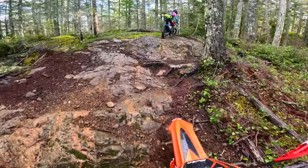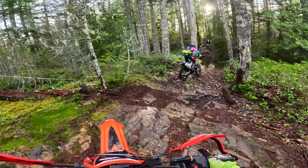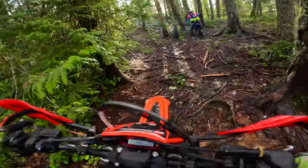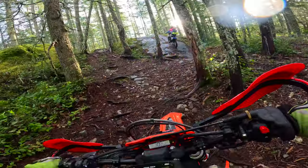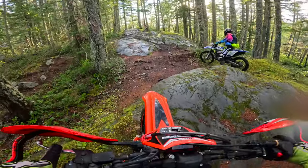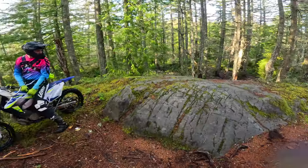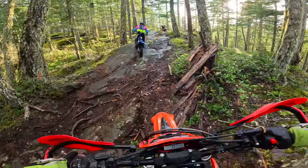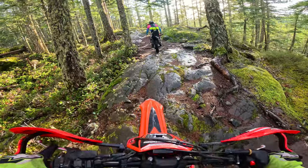Into this play place, if you will. I like to call it a children's play place because I was having a freaking blast up in here. It's so much fun with the line choice you can have. Whew! Yeah, this one's a good playground in here. Got some good bedrock to play up on here.